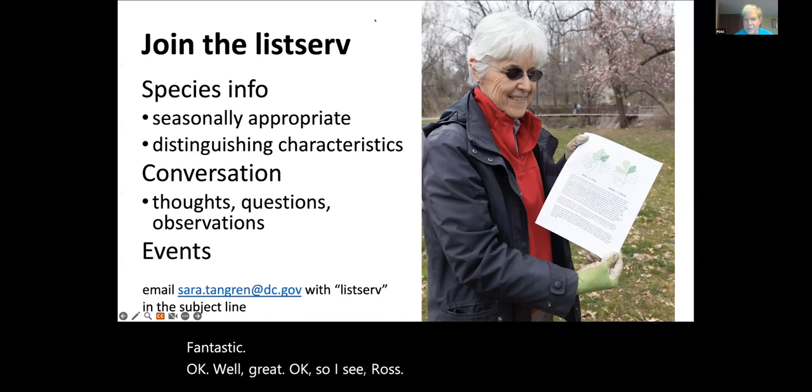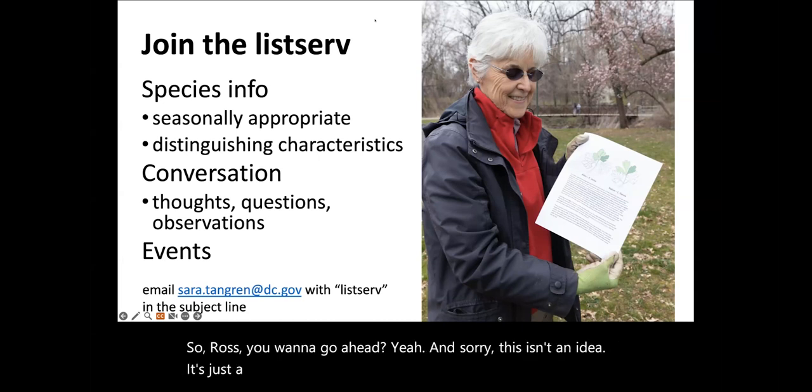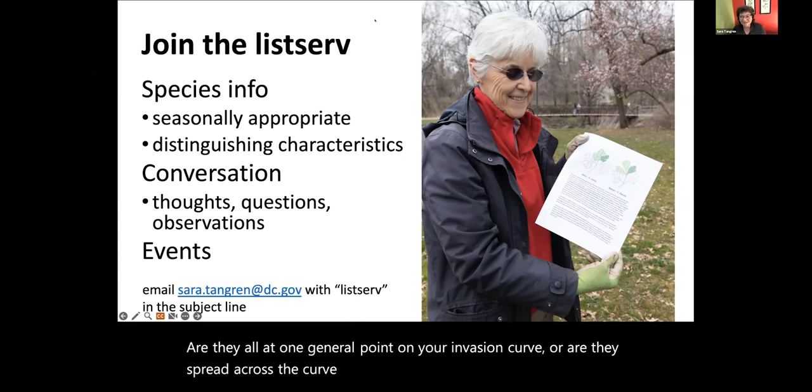Okay, well, great. Okay, so I see Ross. So Ross, you want to go ahead? Yeah, and sorry, this isn't an idea, it's just a clarifying question. Going back to the 89 species, are they all at one general point on your invasion curve, or are they spread across the curve? Hi, Ross.